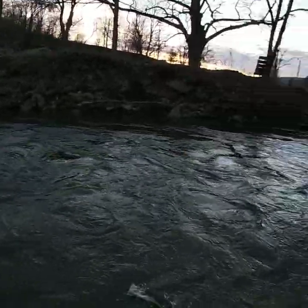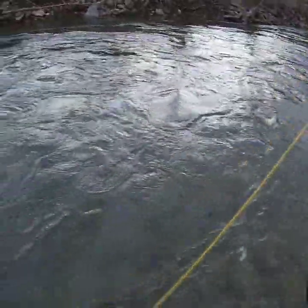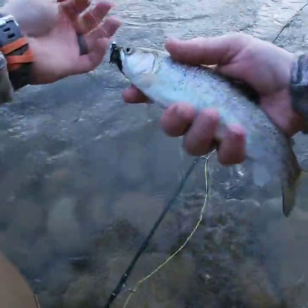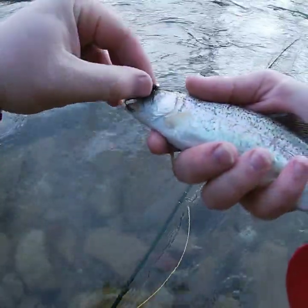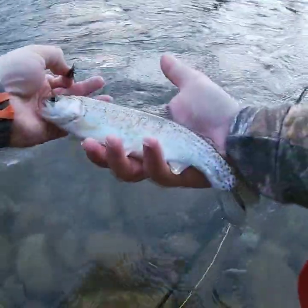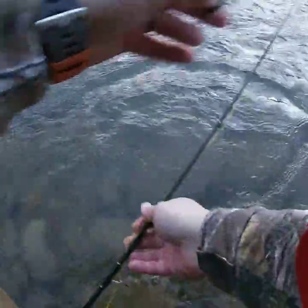Alright guys, it's been a few minutes since I've hooked one. I lost my Frenchy and Squirmy on a log, so decided to try something a little different. Tied on a big black woolly booger here. You can see that. Swung it a few times, hooked up. Let's see if we can get another one.